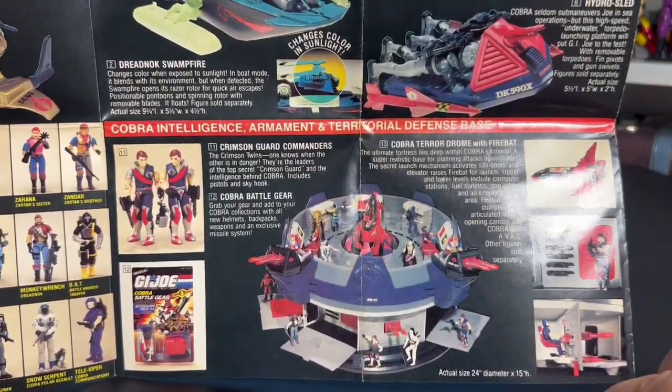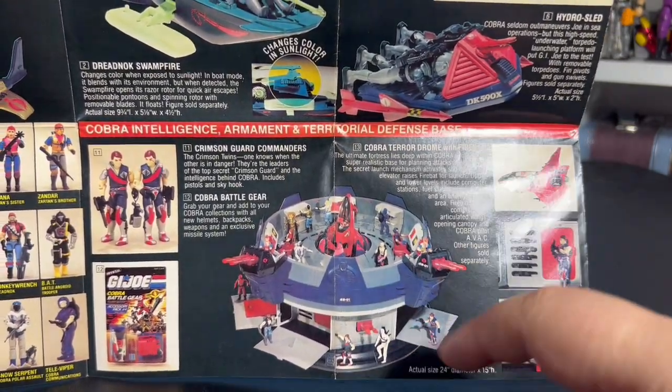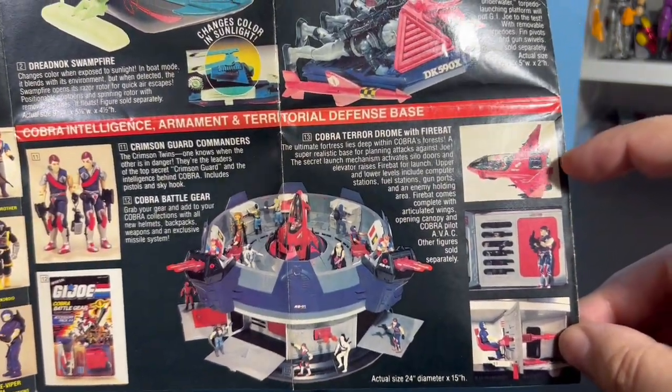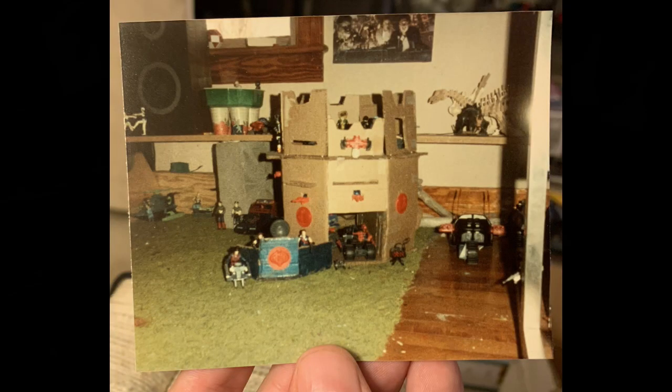I wanted a Terradrome so bad that my friend Paul and I built one out of cardboard. I can't get one now, but I'd at least like to get a fire bat. Here's the one that Paul and I built out of cardboard. And you could put a ship in the middle. It had a working elevator and everything.